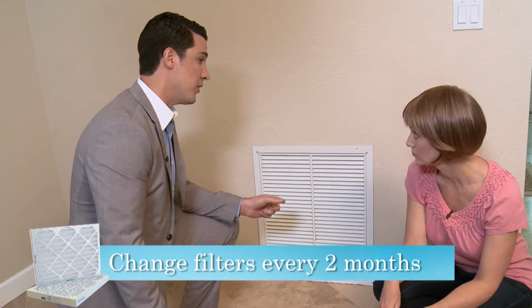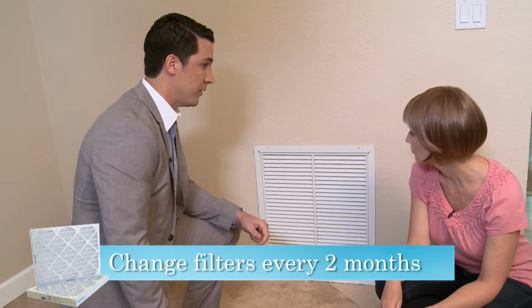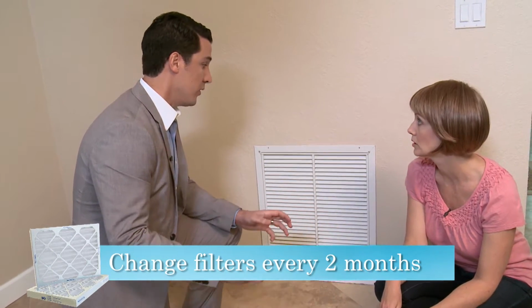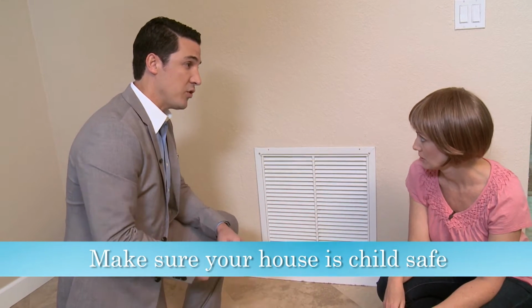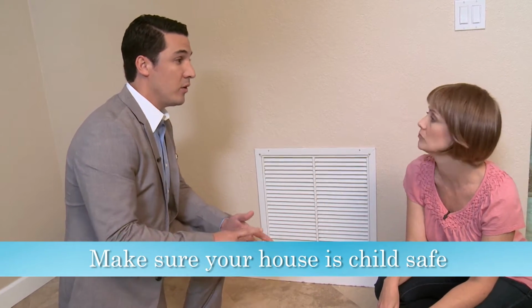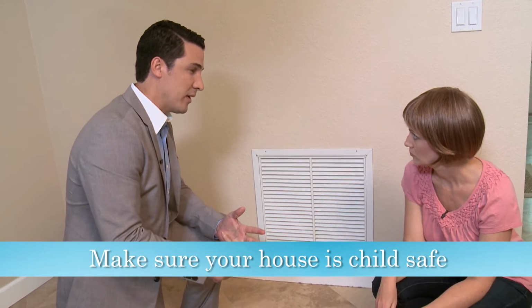Okay, and they're easy. Next, it's important to change your furnace and AC filters every couple of months. Okay. It's important that the ducts don't accumulate dust bunnies. Got it. Do you have children here regularly? We do. It's important that you do walkthroughs through your home on a regular basis to look out for any potential hazards. Okay. Sharp edges, low open windows, exposed electrical boxes. Allstate.com has a blog that goes into more detail about this. Perfect. Those are good tips.